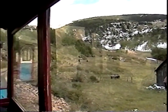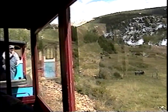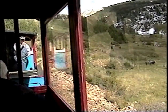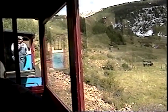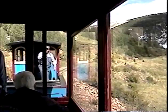Well, we are fixing to be headed back to Cripple Creek here in just a moment. Since our tracks do end here, we will be backing. I'll point out a few little things along the way, and we will stop one more time outside of Cripple Creek, and I'll tell you a little bit about the town. We've got a minute or two. If anybody's got any questions in this area, I'll try to answer them.